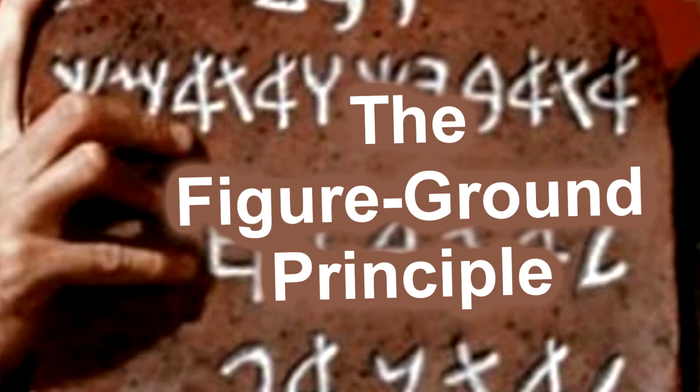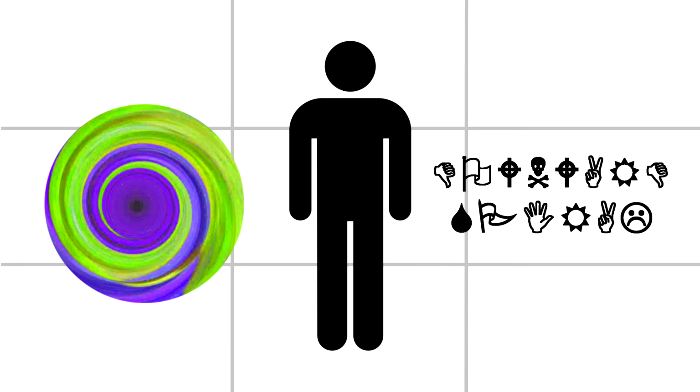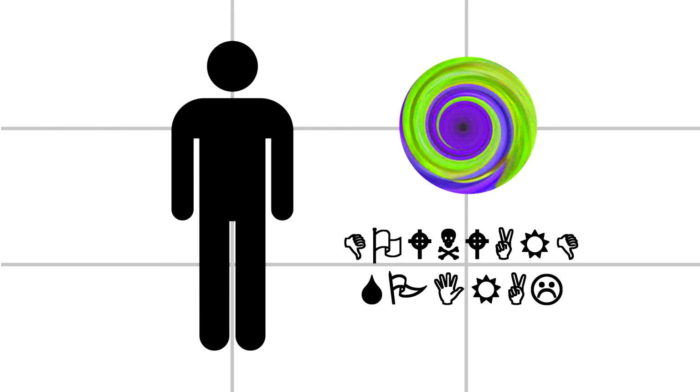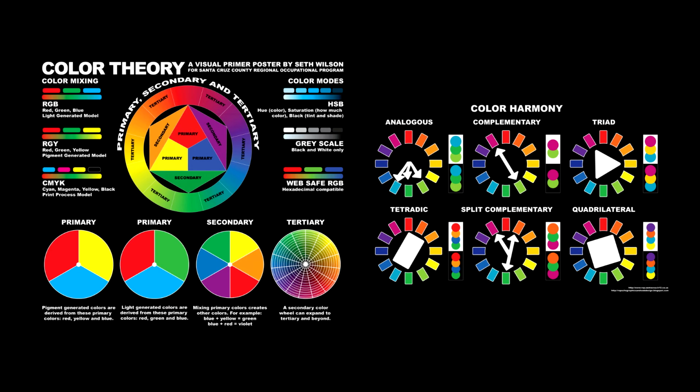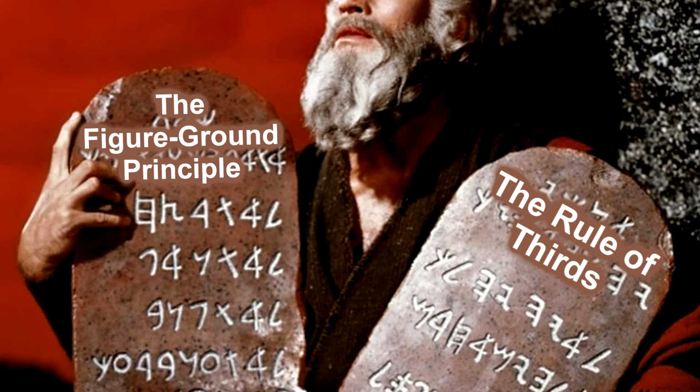The second principle you need to know is the rule of thirds. It's a very simple and effective guideline for placing objects in a frame. Aligning your focal points along the thirds will immediately make your thumbnail more visually appealing. There are many other basic visual design techniques that I would recommend researching on your own, but these are the two most important for YouTube thumbnails.